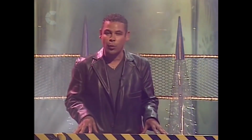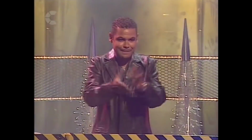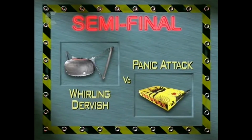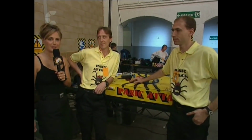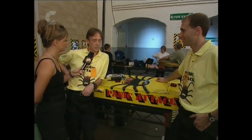If there's no clear-cut winner, then a decision will be made by our panel of judges who'll be looking at style, control, damage and aggression. Let's get stuck in! The first semi-final, Whirling Dervish against Panic Attack. 2 very different robots in the next battle. The Panic Attack team, what's going to be your technique? Just go in there and push him around the ring if you can. Try and get him into a house robot and help them deal with him.